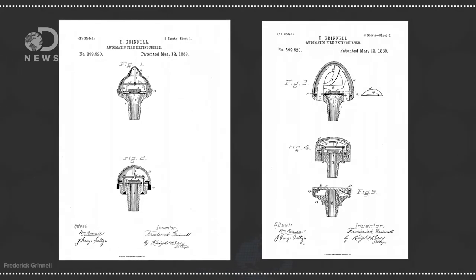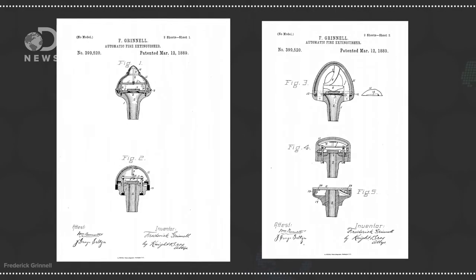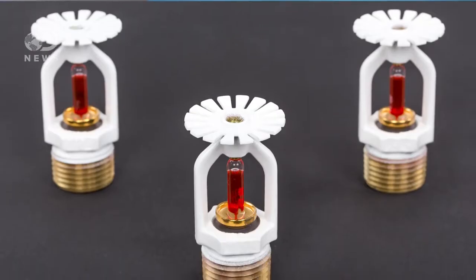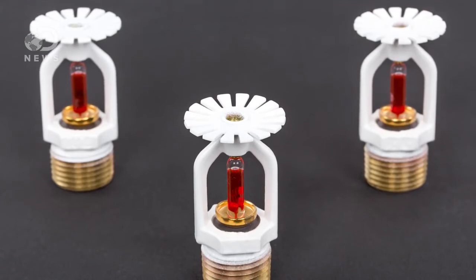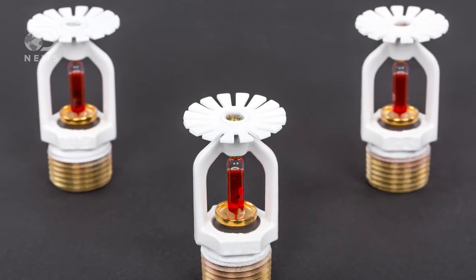And modern systems dating to 1889 pretty much do the same thing, but today we're using a piece of glass to hold back the water. Because of this heat-activated bead, only sprinklers subjected to hundreds of degrees will spray water, not every sprinkler everywhere. If you look at a fire sprinkler today, you'll likely see a tiny glass bead filled with liquid or a color-coded piece of metal called a fusible link.